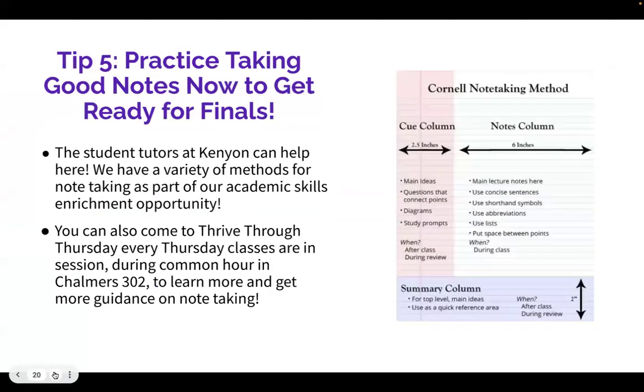We have a couple of pieces of advice for practicing note taking in order to get ready for finals. First, the student tutors here at Kenyon can help. We have a variety of methods for note taking as part of our academic skills enrichment opportunity. Second, you can also come to Thrive Through Thursday. Every Thursday classes are in session during Common Hour in Chalmers 302 to learn more and get more guidance on note taking. We have pictured here the Cornell method, which is one of the most useful methods for taking notes both during and after class.